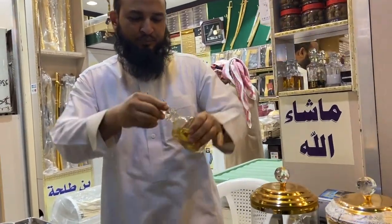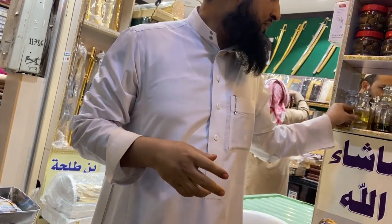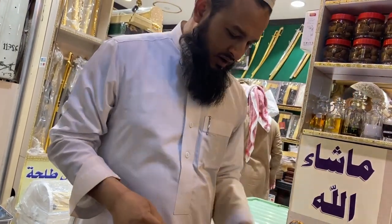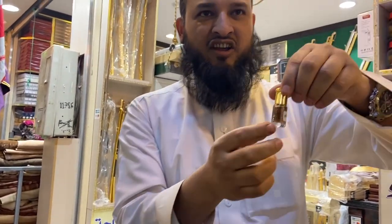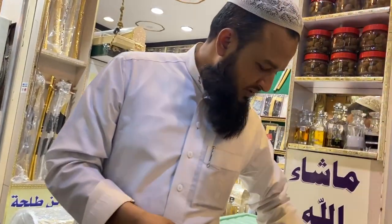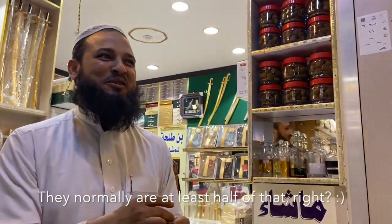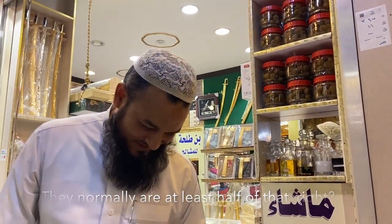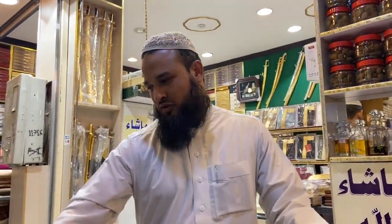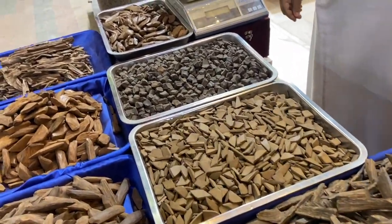Buddhist milk. Good smell? Yeah. Well, of flour. Okay, that's nice. This size is 50 riyals only. 50? 50 riyals, this size. So you are an expensive store. Yeah. This is a perfume. This perfume is expensive. It's expensive, huh? Yes. Okay. And this one all is a tree of wood. Ah, the wood, huh? Yes.